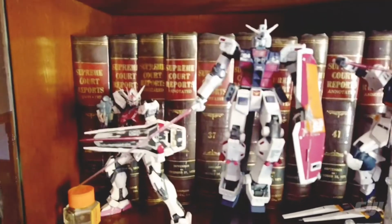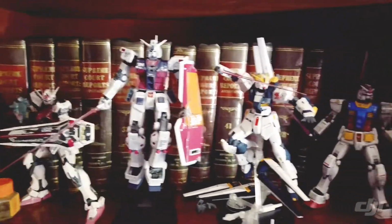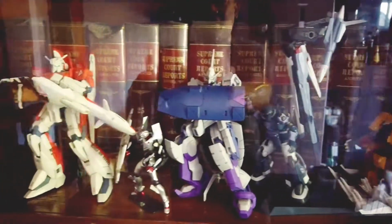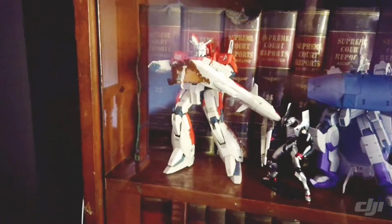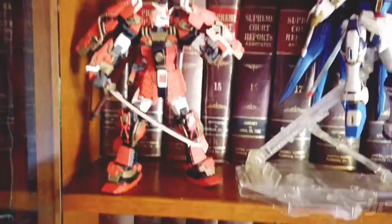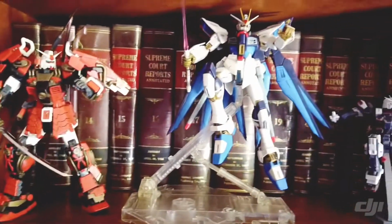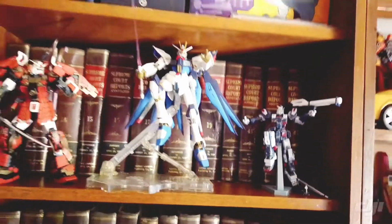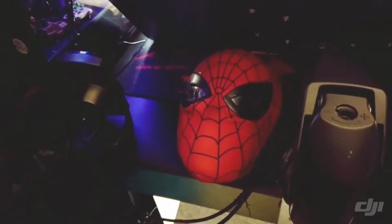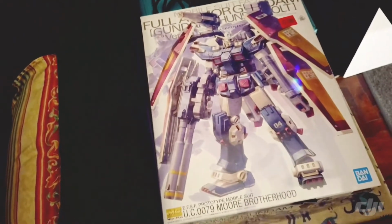So this belongs to my son. So here's my first MG Gundam. I have a Spider-Man mask. The Gundam Thunderbolt KA edition. And lastly, this one.